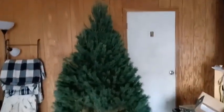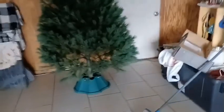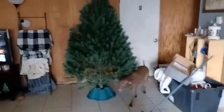Here's how the tree is looking. It's looking very full, but the bottom is really the only part that hasn't completely filled out yet. And some sides are more full than others. Hopefully it falls down some more so we don't have that big gap there. But either way, I think it looks really good.